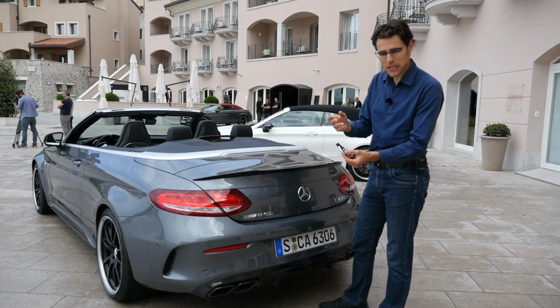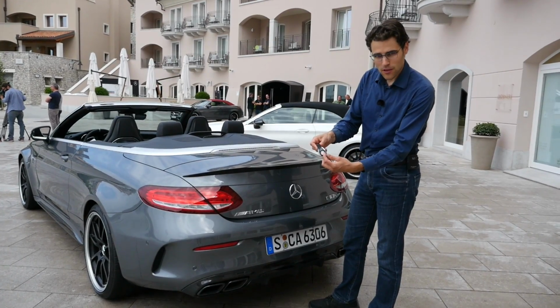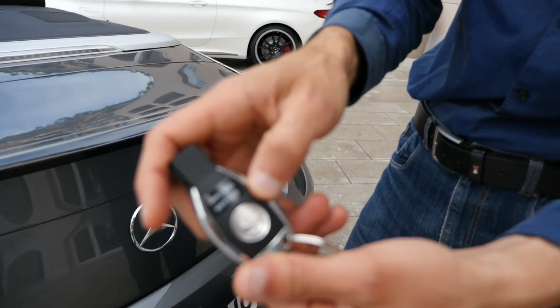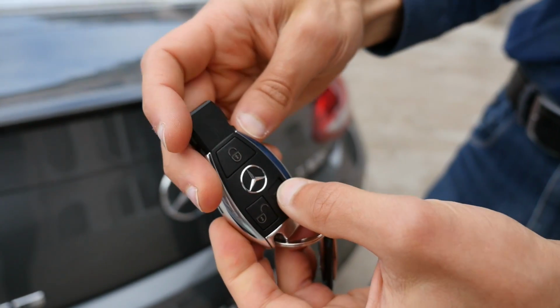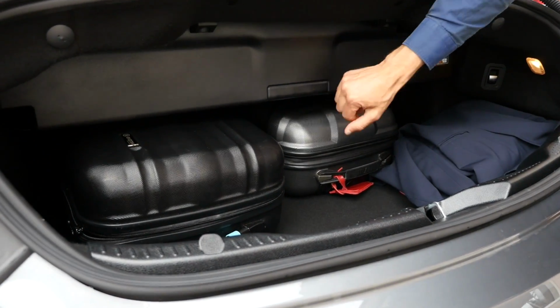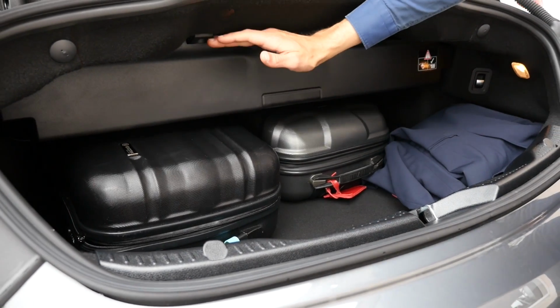I would expect maybe a new one by now. It has the AMG logo on here, the key, and then on the car here the AMG logo. And on the other side, I can open the trunk. If the roof is folded up, then I could also put that one in, then have more height in the trunk.